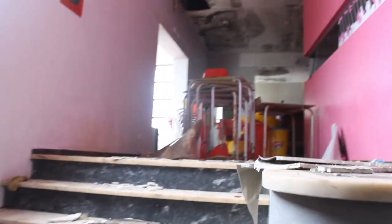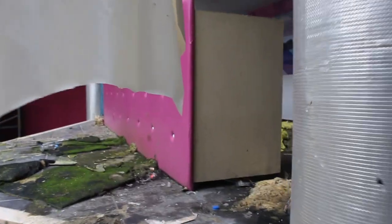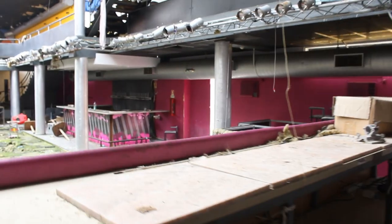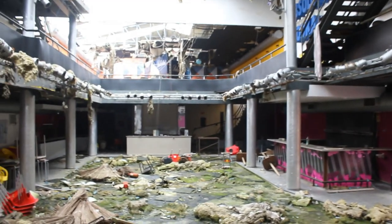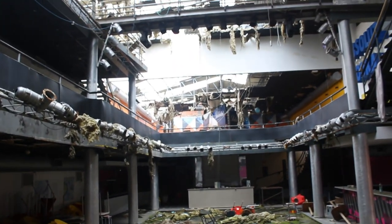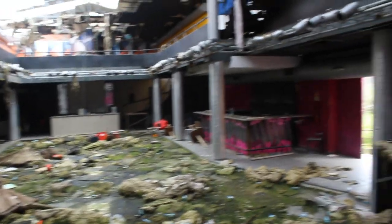The ceiling, it's falling apart. Okay, we have to be careful and not touch anything because everything is falling, but this was the main stage. Oh, pretty big view for upstairs and the dance floor, yeah.